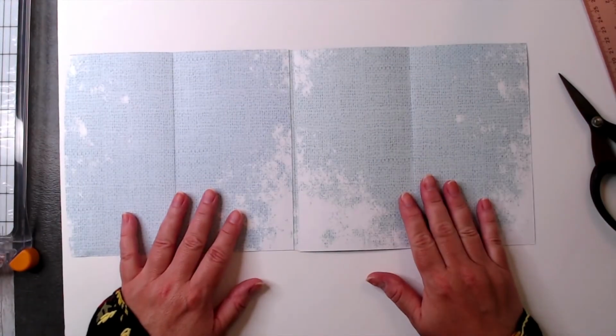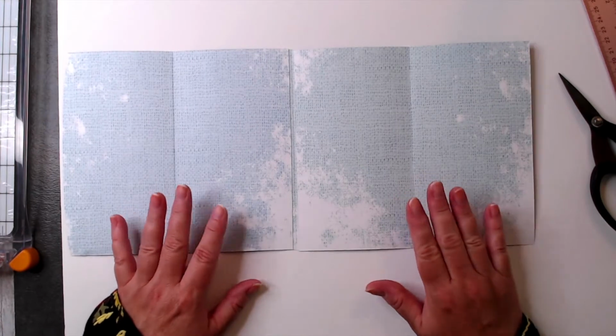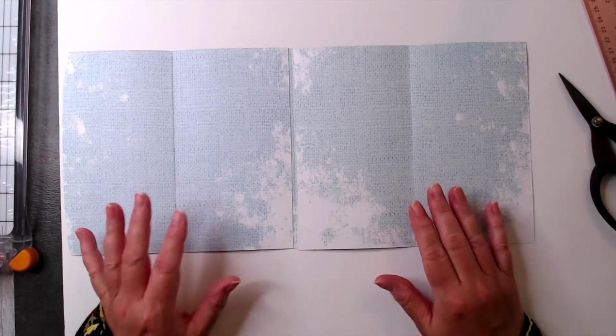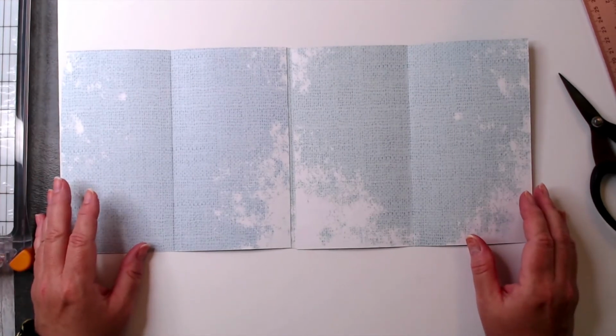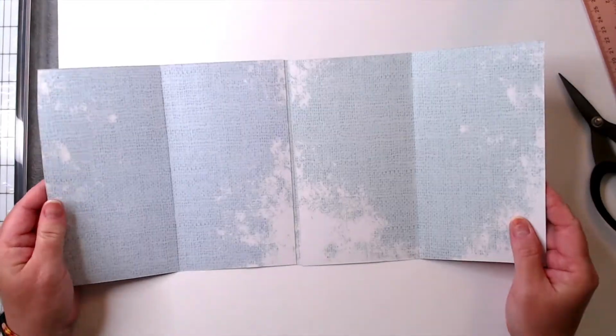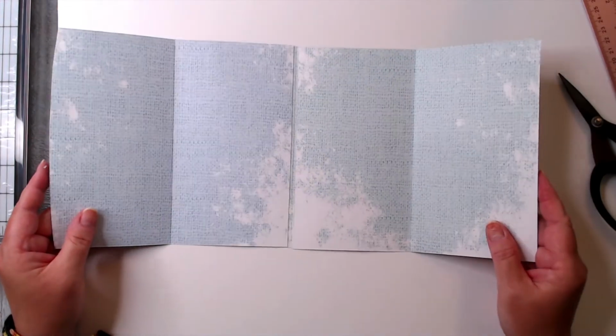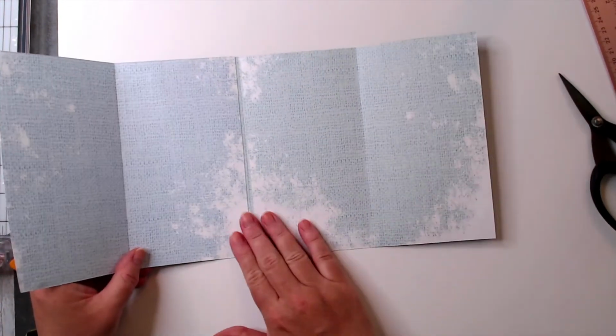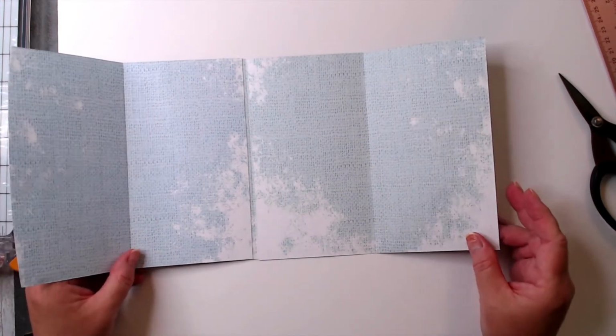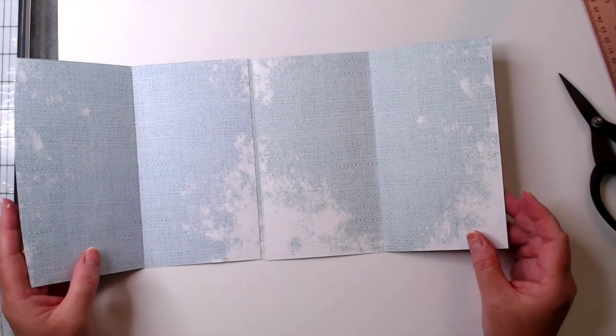Okay, and now I can say that I truly admire people that put junk journals together with that tape. Not a fan. I will use it for other things, but I should probably not use it for big projects anymore. Anyway, I think I'll just stick to my glue. But it did work, and it worked nicely. You just have to have the patience with it, that's all.